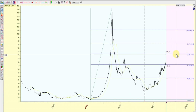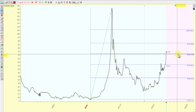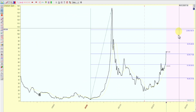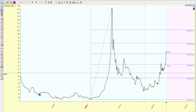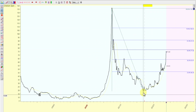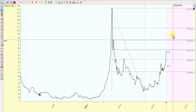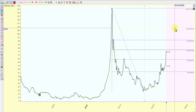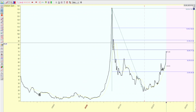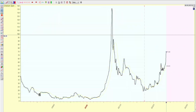Fibonacci. So this is the all-time low to the all-time high. You can see that the center of gravity is 71.66. We are above that. Targets to the upside are 86.90 and 105.74. Center of gravity from the all-time high to the current low we have right now is 77.36. Targets to the upside are 91.25, 108.43, and then the all-time high of 136.22-ish.